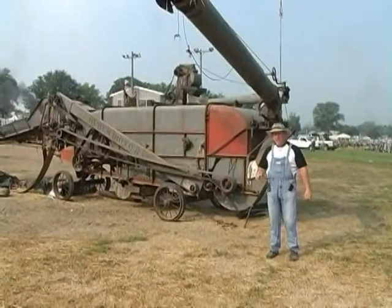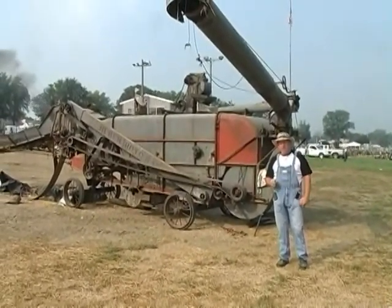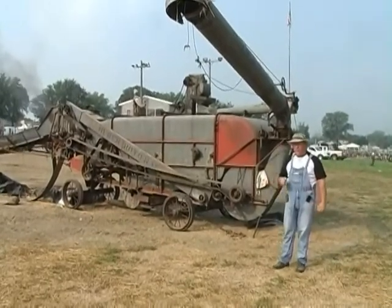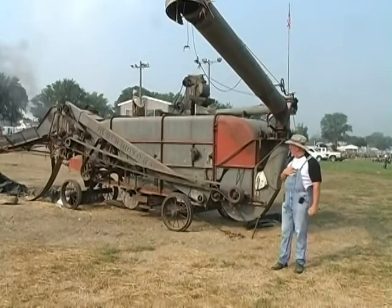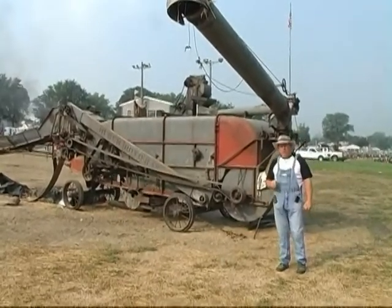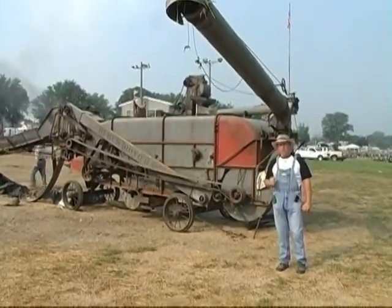Right here to my right is a Huber threshing machine. It was one of the products of the Huber company out of Marion, Ohio, that built the steam engines that are part of our feature here. That was a big part of the Huber company. They built threshing machines before they built steam engines.